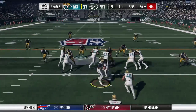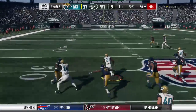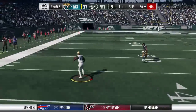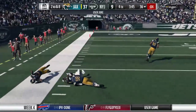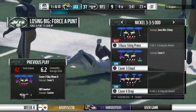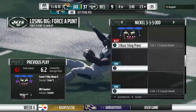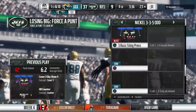We got three. They'll run it again with Fournette. And an alley to run. Fournette, a 1st down, still going. Wow, evasive. Make them miss. And he finally goes down at the 23-yard line. A big 3rd down play there for the Jags. 42 yards.